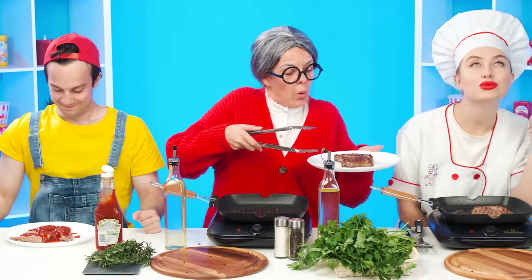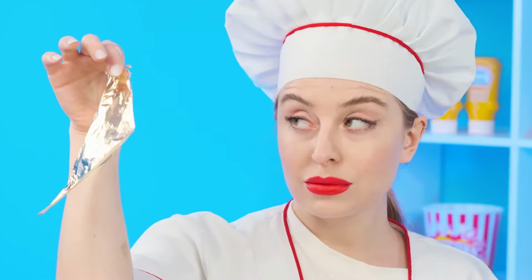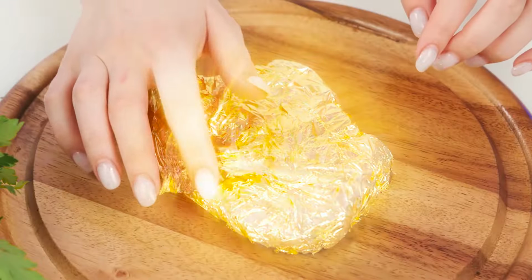It smells great. Oh, thank you, Mia. My steak is really beautiful. It remains to add sprigs of rosemary as a decoration. And that's all your decoration, Grandma? I know something better. Mia knows the secret of the famous golden steak. It'll be a real golden steak like in the most expensive restaurant.